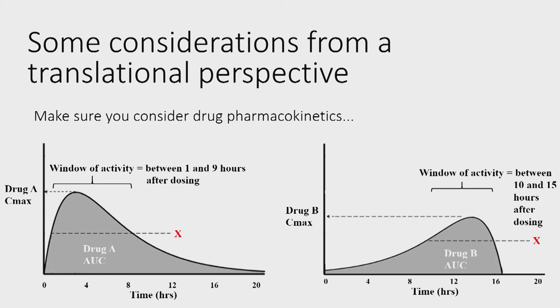So you can see it marked as X. This is the theoretical minimal concentration that is needed for drug A. And then on the right plot, another theoretical concentration minimum that needs to be achieved by drug B. If you've achieved exposures over what you believe those drugs are required to work at, then it's important to consider the pharmacokinetics of drug A and drug B to make sure that there's a window of overlap. If you assume that the synergistic output of those drugs is reliant upon them being present at the same time.